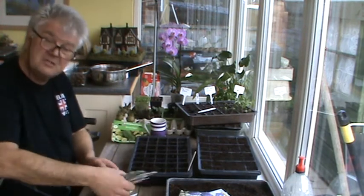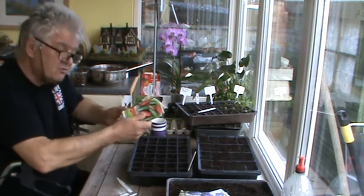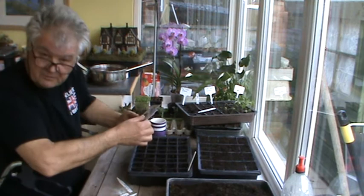But that's just some of the vegetables you can actually plant, because there are a massive amount of vegetables you can plant in March. But we won't be doing those today, we'll be doing them later on, maybe next week. Let's just leave them down there for now. Today we're going to plant some flowers for the garden.